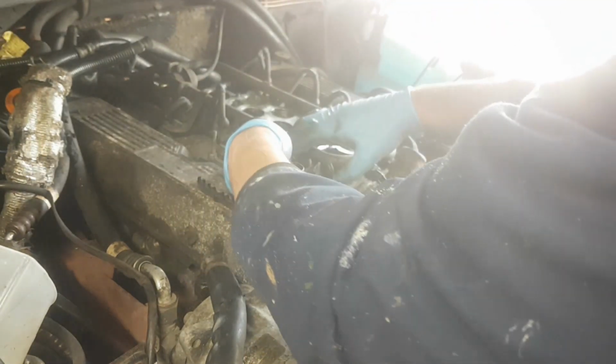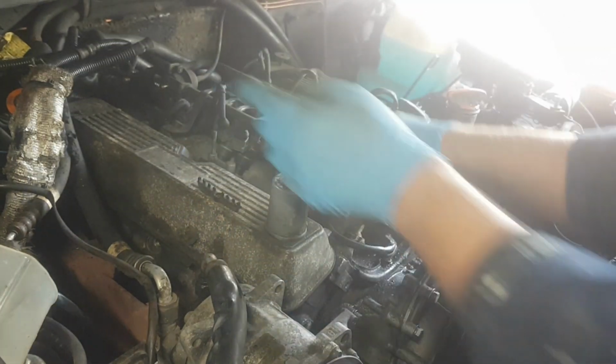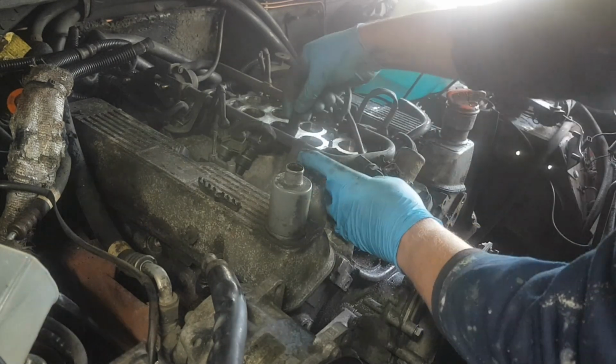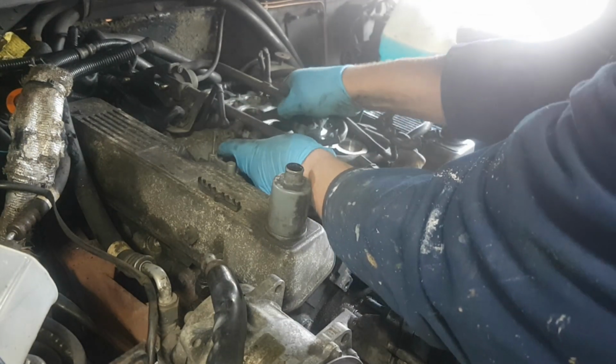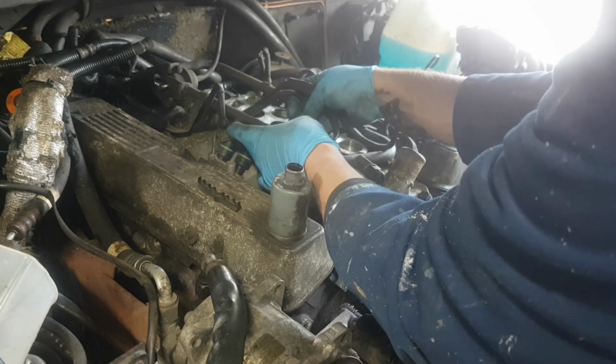Yeah, I don't think these have ever been off. And there's that one there which is broken, we know that. And that's just a case of feeling them through. So now the trumpet base is off, which is the reason I took the trumpet base off. It's actually easy just to pull the loom up this gap here. You don't have to disturb the fuel rail or any of the seals.